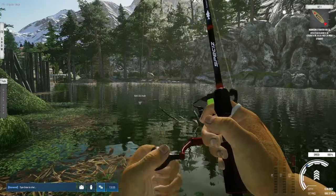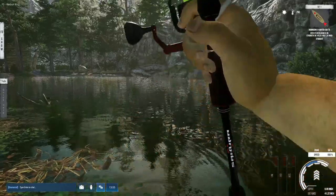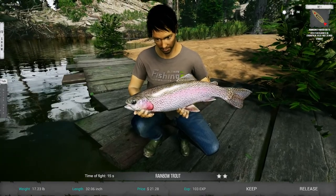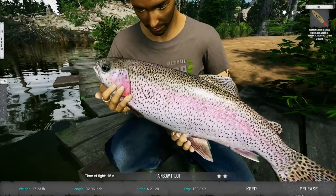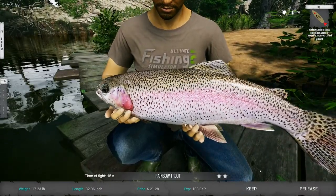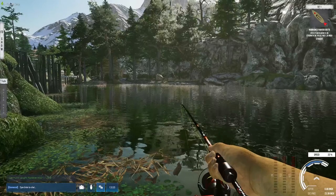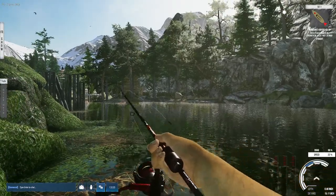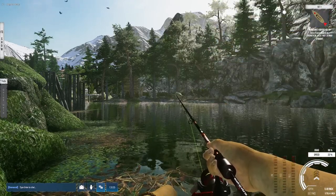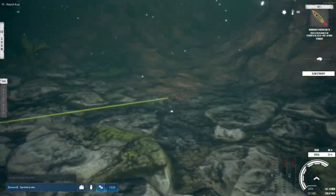We're going through all the different lures, trying to see what type of fish we can get on different setups, because Mick had requested it in a previous video comment. Alright, yeah. So that was pretty good. So anything from a bluegill to a rainbow trout on the spoon, so it's interesting.